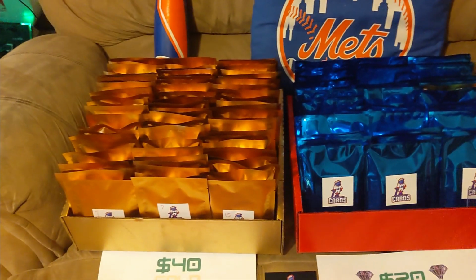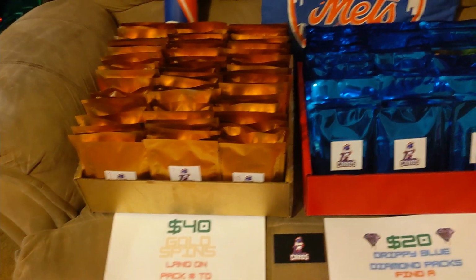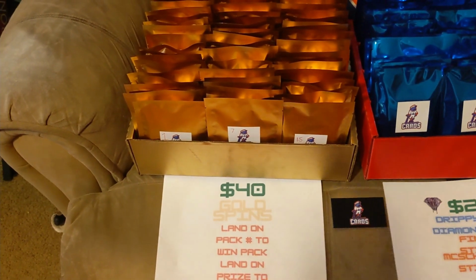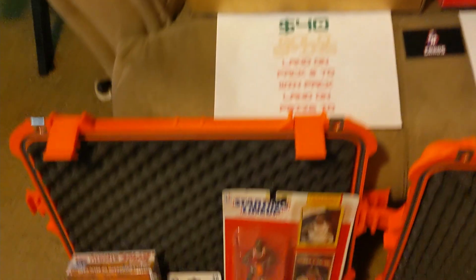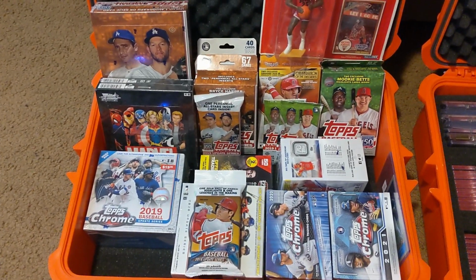We did some mystery packs at the last Virginia Beach show, did pretty well. Everybody had fun with it. So we've got two different varieties this time. We've got the $40 packs, and I'm going to have a spinner. You'll pay $40, you spin the wheel. If it lands on one of these numbers here on the wheel, you win that pack, or you can win a prize. And I've got quite a few prizes here, and I'll have all these on the wheels.